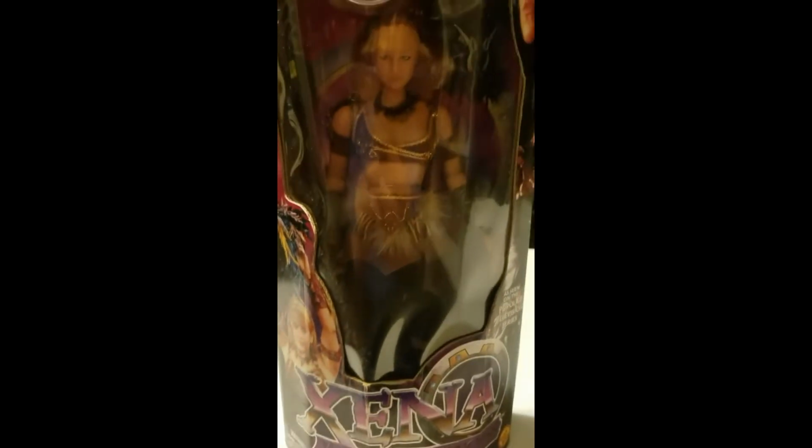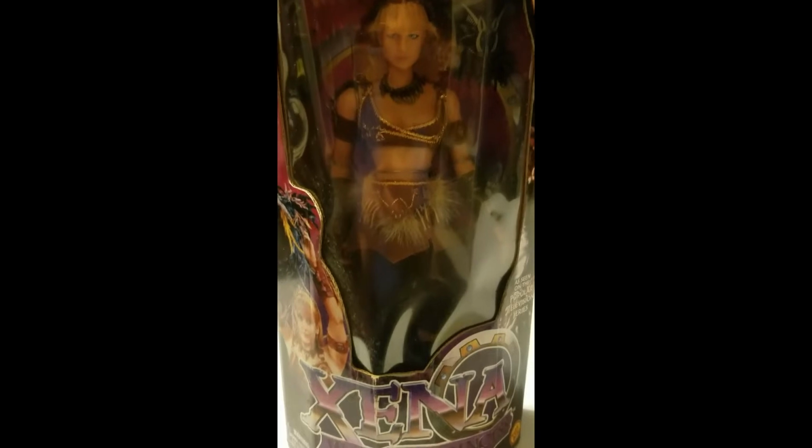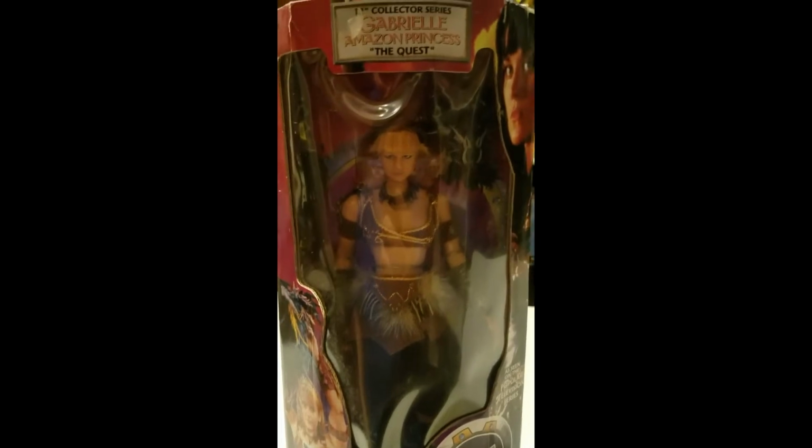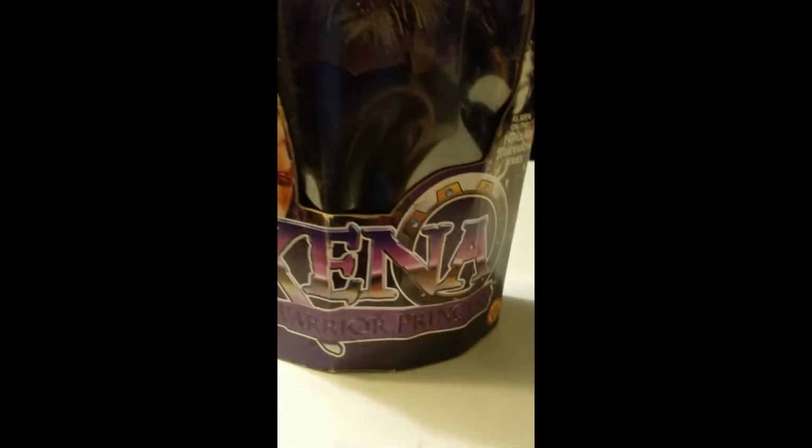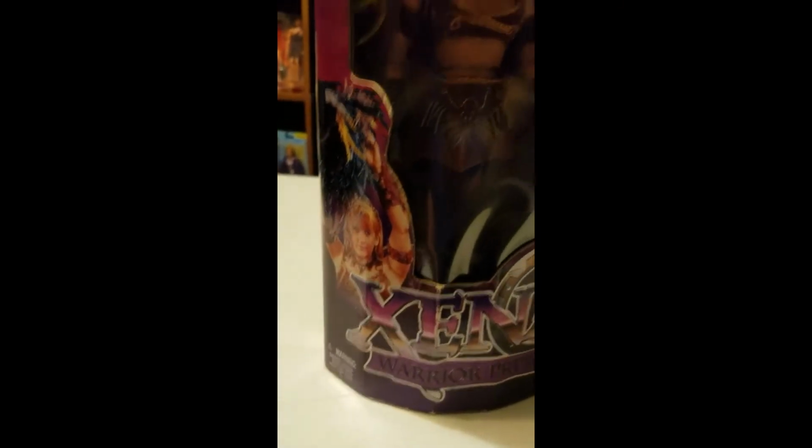Like, you have a ton of characters. You have special guest characters. I know it's a whole thing with likenesses and everything. People have to get the rights to stuff. But I know that they made a Gabrielle and a Xena reaction figure. So why can't they make some more stuff here for us?